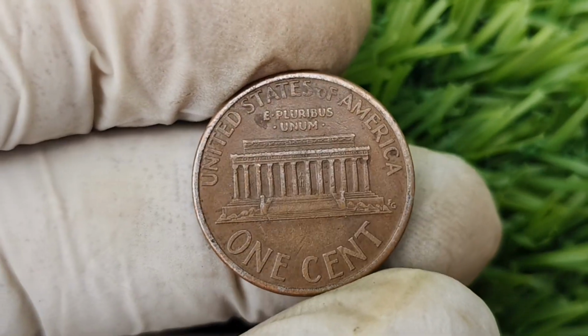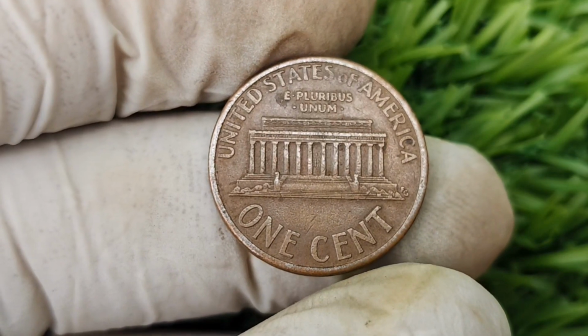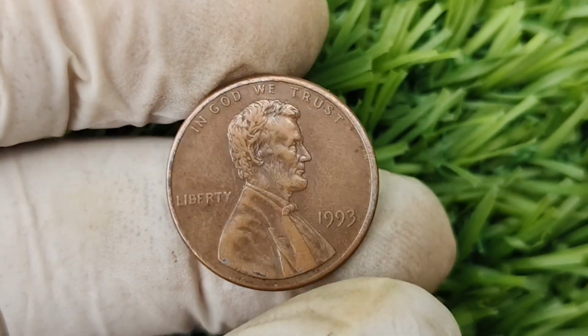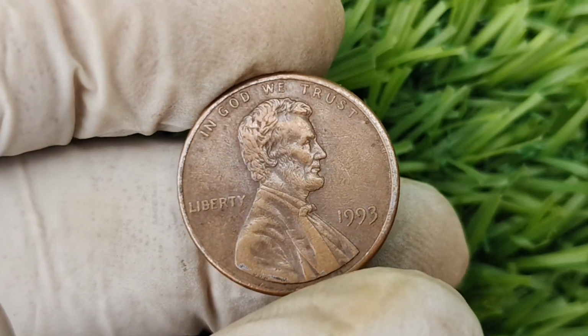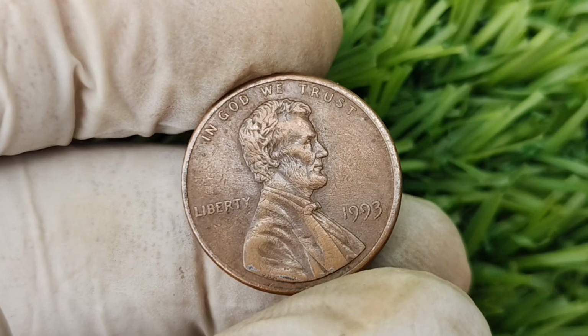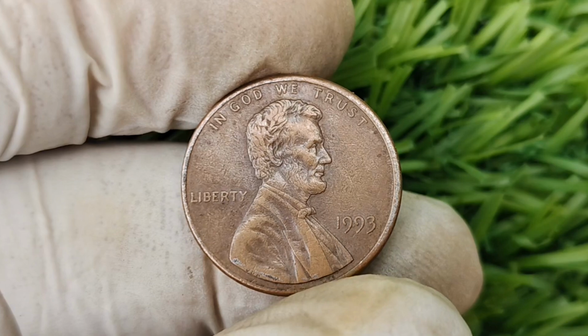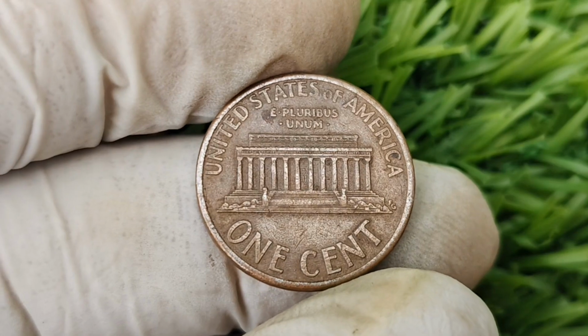Alright, let's jump into the meat and potatoes of this story. So what makes the 1993 no-mint mark Lincoln penny such a big deal? First things first, let's talk about the mint mark, or in this case the lack of one. See, most pennies from 1993 were minted in Philadelphia, which traditionally doesn't stamp a mint mark on their coins, so technically most 1993 pennies you'll find without a mint mark are totally normal and worth exactly 1 cent, maybe 2 if you're feeling lucky at a yard sale.